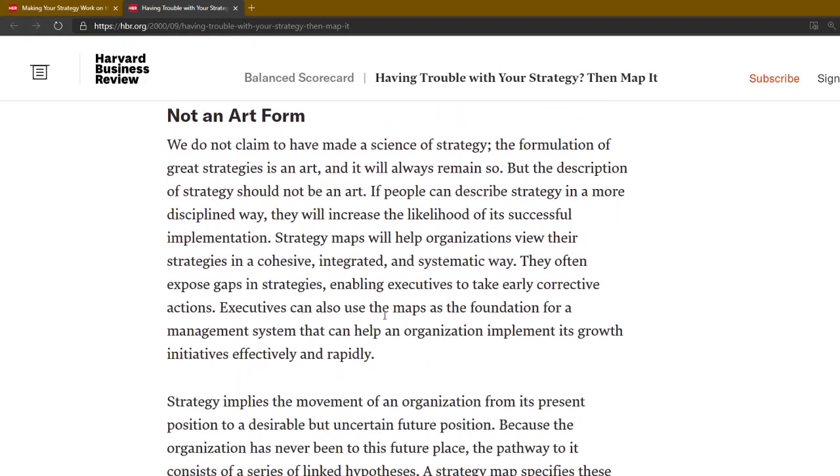Not an art form. We do not claim to have made a science of strategy. The formulation of great strategies is an art, and it will always remain so. But the description of strategy should not be an art. If people can describe strategy in a more disciplined way, they will increase the likelihood of its successful implementation. Strategy maps will help organizations view strategy in a cohesive, integrated, and systematic way. They often expose gaps in strategies, enabling executives to take early corrective actions.